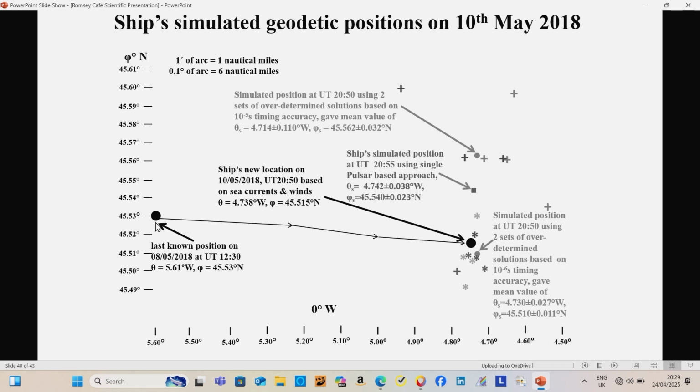And going back to the original scenario, you're in the Bay of Biscay, where you lost communications, and this is where you are. That is your real value. But you find that when you do the computations, you are within a fairly close position to the actual true position. This is where you think you are, this is the actual position, and that is the error in your computations.